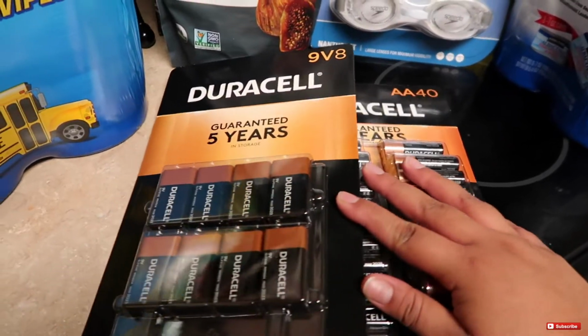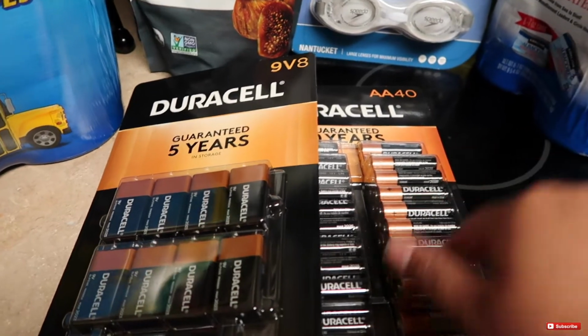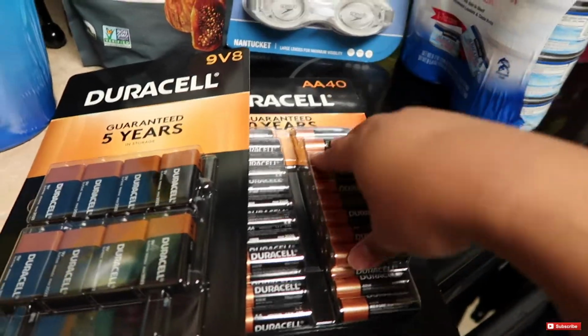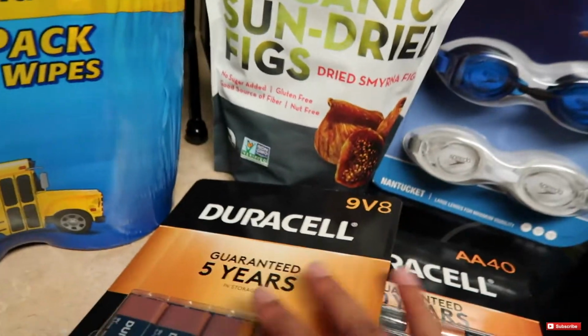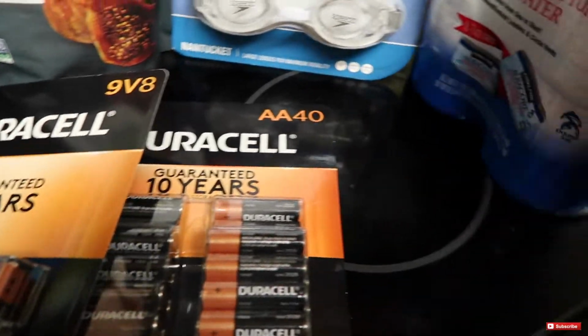Then I went ahead, excuse my messy stove again, you guys already know the whole spiel. I have to clean up this kitchen every single day. So we picked up some batteries. Dominic needed some for his remote controllers and for his paintball gun, because he's now into paintballing. So these two are from Costco. I don't remember exactly how much the batteries cost.